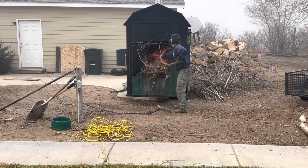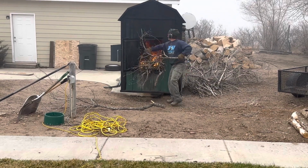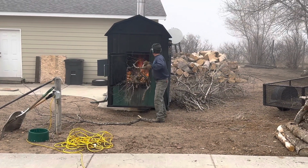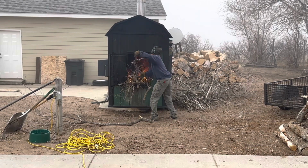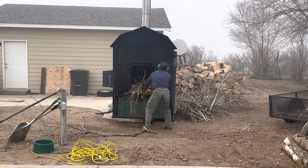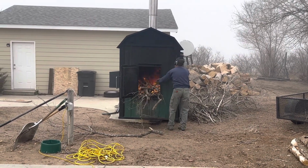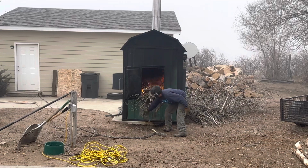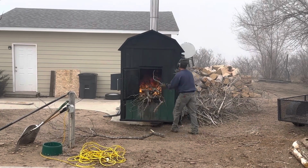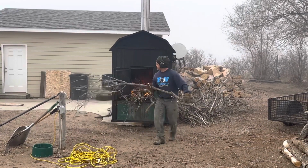So he's gonna wrestle that thing in there, and the tops of the branches will burn, and he has to be super, super careful because that fire can jump 7 feet or 8 feet out of the front of that thing if he gets a backdraft, which won't happen while he's got the door open, but it does happen sometimes. And he knows where he can stand safely, where he won't get his hair burned, and we know that by experience.